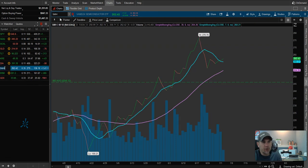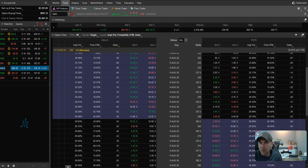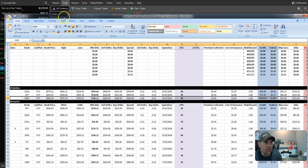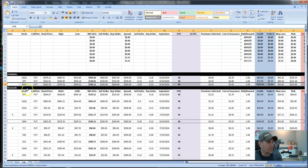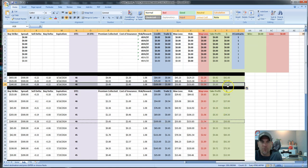So right now what we're going to do is make a play on SMH, which looks like the best one right now. I'll show you real quick what I got going on here. Let's see if we get it to fill. So SMH, I'm going to do 245, the 240. It's a $500 spread. We're going to look to collect $3.45. The cost of insurance is going to be $2.45. So that'll give us a credit of $100, and then we can shoot for a $50 profit there.